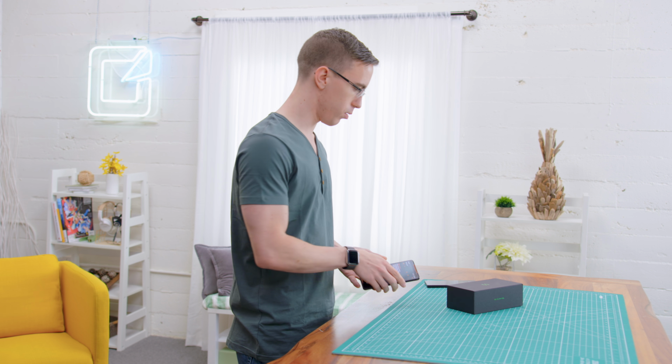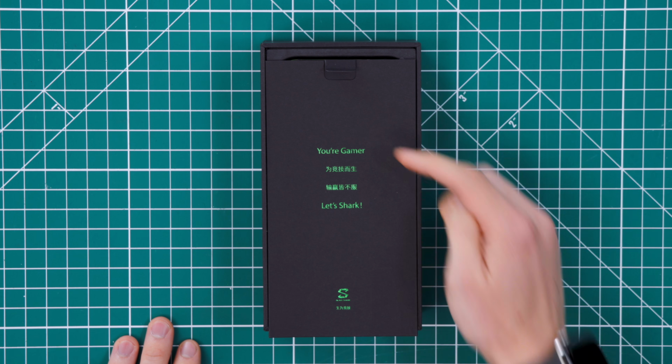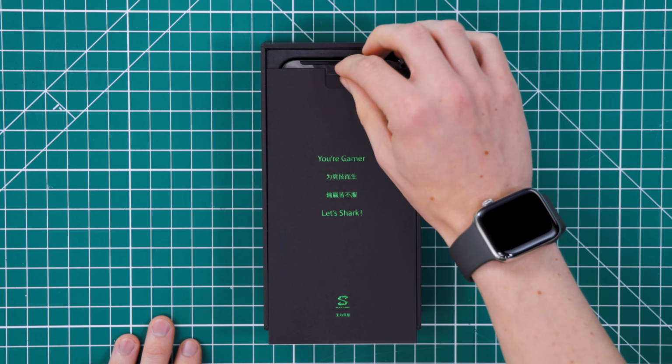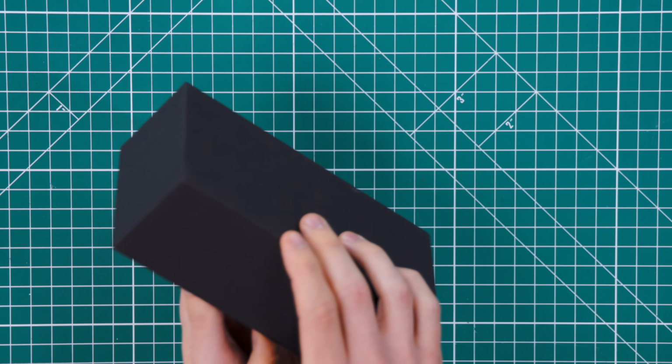Wait, what are you doing? A Black Shark? Wait, are you trying to add another phone to the comparison in the middle of the video? Yes. Your gamer, Let's Shark. Oh boy, this looks exciting. What's the deal with this?